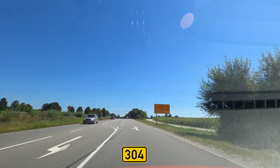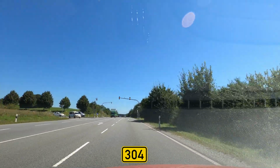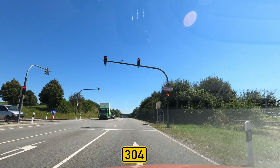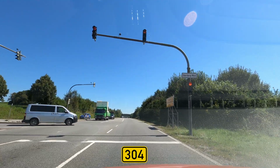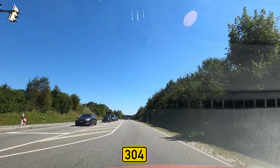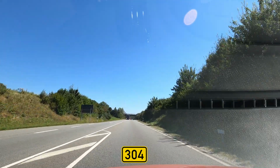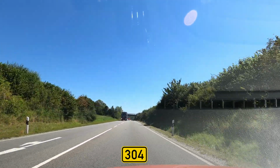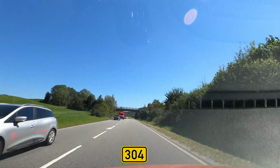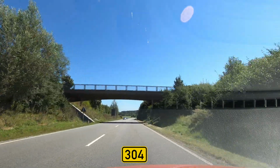And from here on we are on the bypass of Ebersberg. The bypass of Ebersberg was a very important piece of infrastructure. I think it was built around 2008, 2009, and it relieved the very nice town of Ebersberg from transit traffic.